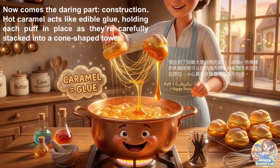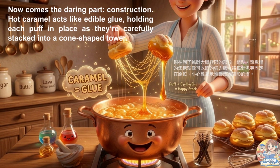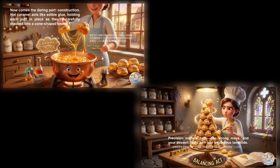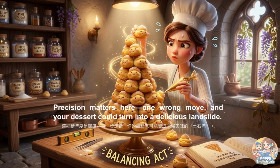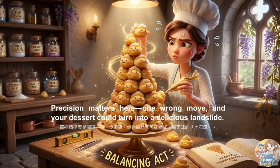Now comes the daring part: construction. Hot caramel acts like edible glue, holding each puff in place as they are carefully stacked into a cone-shaped tower. Precision matters here. One wrong move, and your dessert could turn into a delicious landslide.